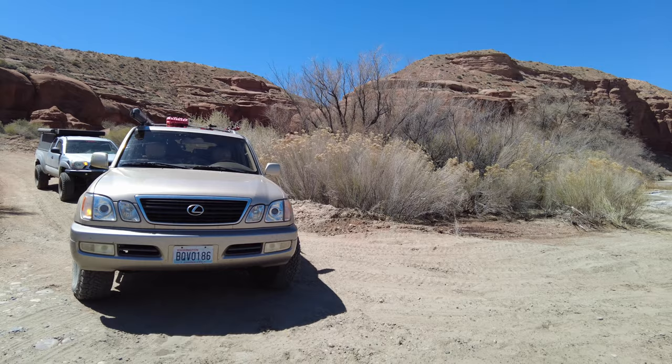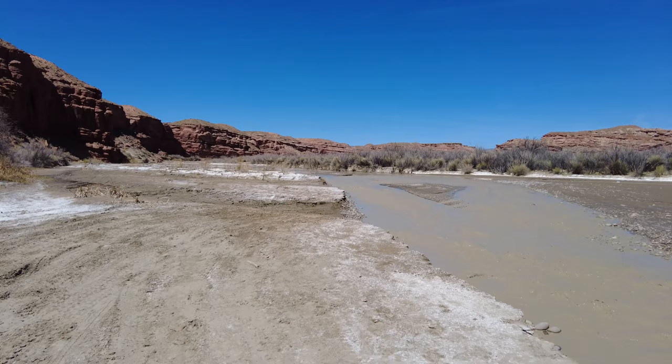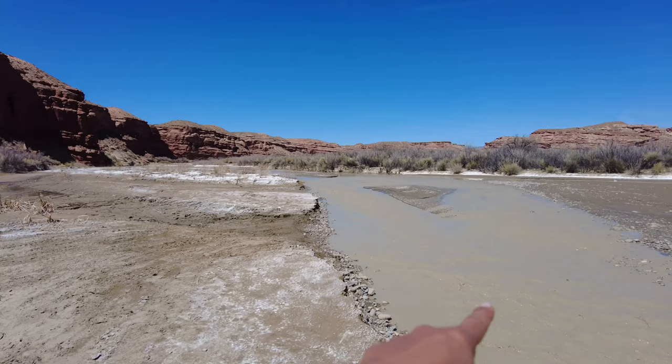Alright, so we just came up on a water crossing, trying to figure out where the trail goes. Right behind my shoulder is where we thought the road would continue on to, but this right here looks like it's a little too high for us, so we're actually going to come through here, and let me flip the camera around, show you. Now we're gonna drive around here and come through this way and cross over there. So stay tuned, let's see how this goes.